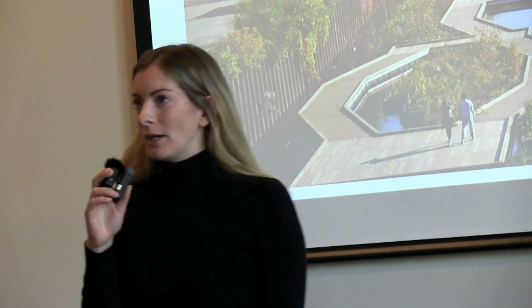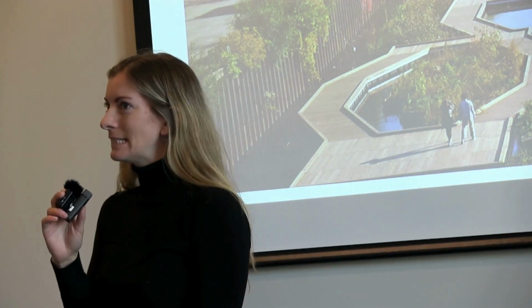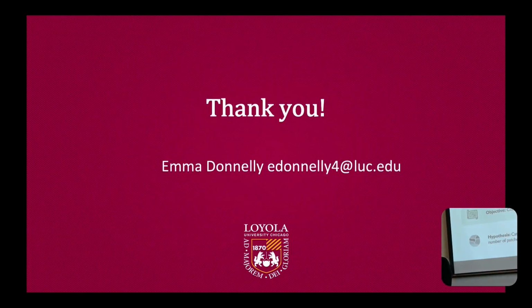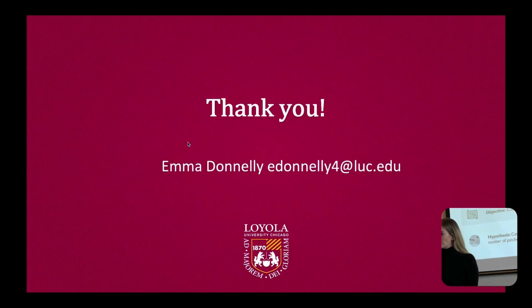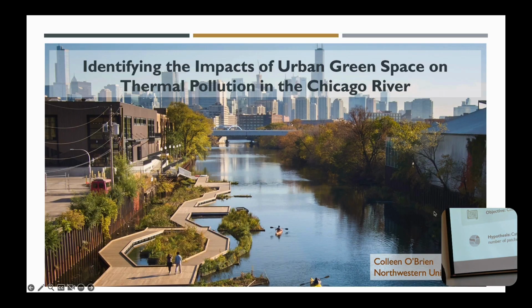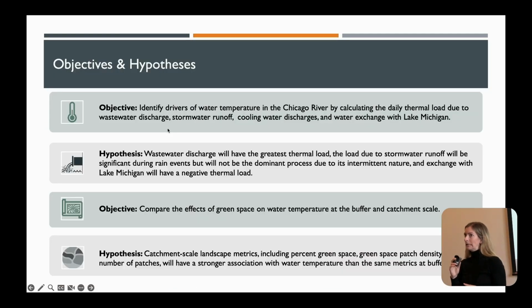I'll be talking about the project I've been working on under my IASG fellowship, identifying the impacts of urban green space on thermal pollution in the Chicago River. Next slide, please. So the main objectives of this project were to identify the drivers of water temperature in the Chicago River, specifically looking at wastewater discharges, stormwater runoff, discharges from building cooling, as well as exchange with Lake Michigan. And our main hypothesis here was that wastewater would have the greatest thermal load. And then the second objective is to compare the effects of green space on water temperature at the buffer and catchment scale. And our hypothesis here was that catchment scale landscape metrics would have a stronger association with water temperature than metrics at the buffer scale.